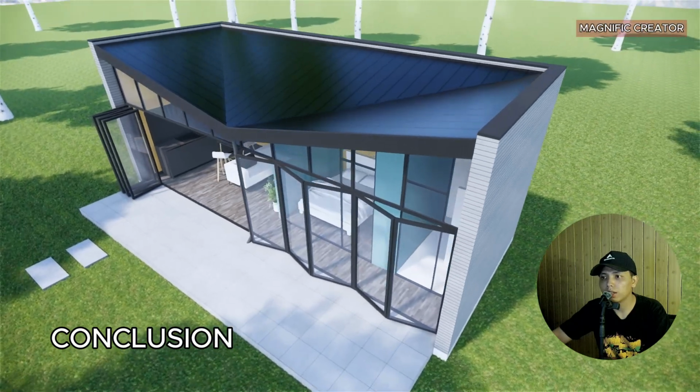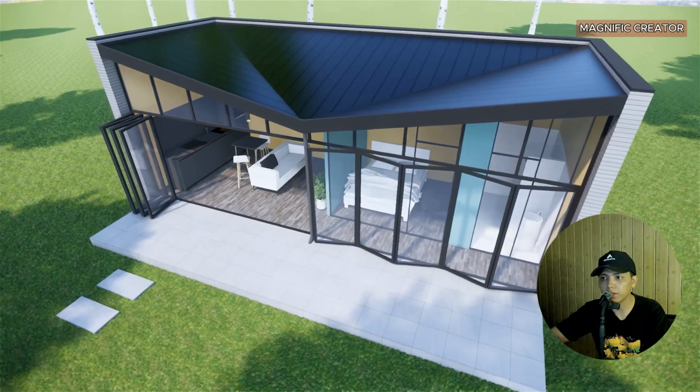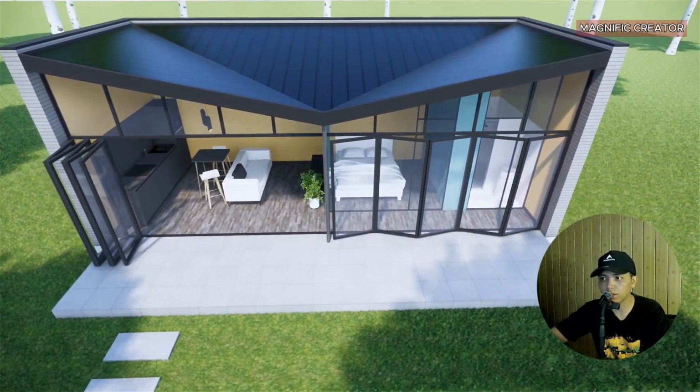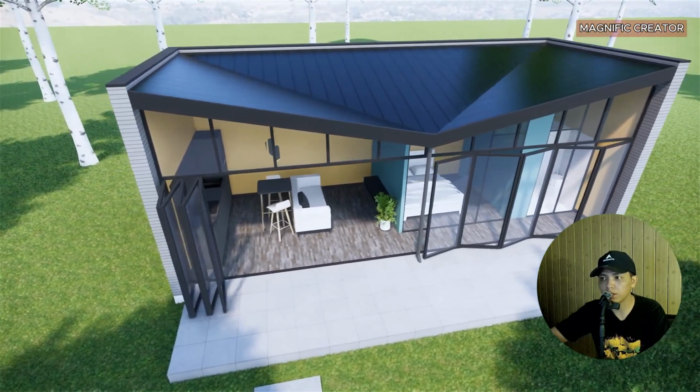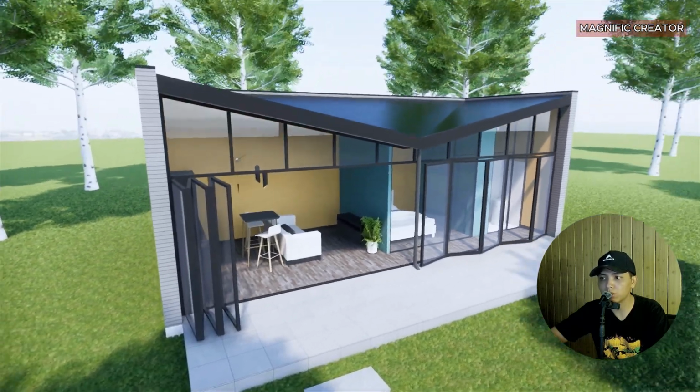Since these tiny houses are typically found in lovely, cool locations, their designers have taken the risk of maximizing the front of the structure with transparent glass pieces, allowing them to take full advantage of the natural lighting and views without having to worry about being exposed to UV rays.